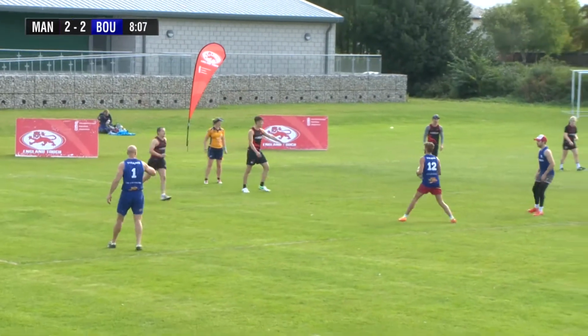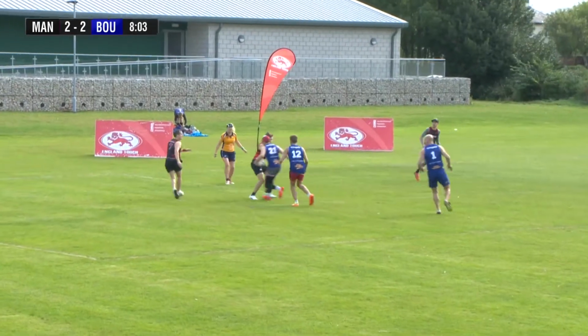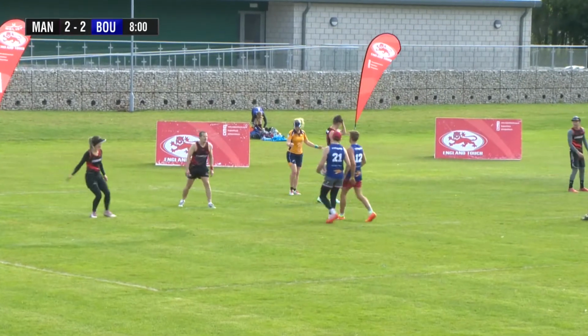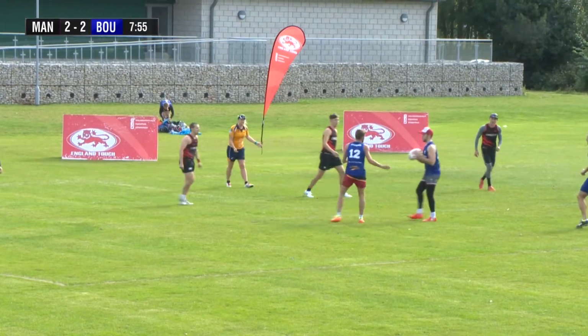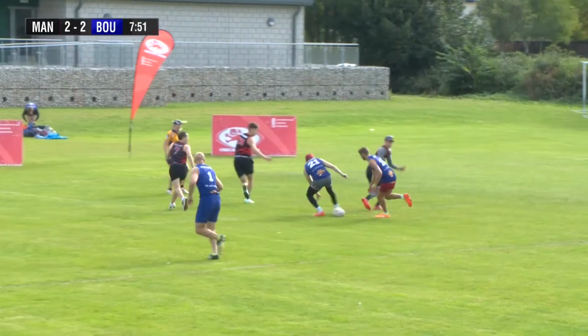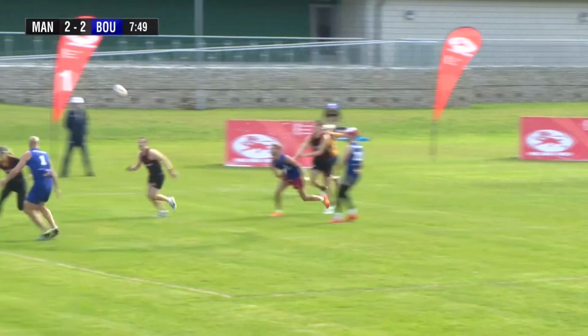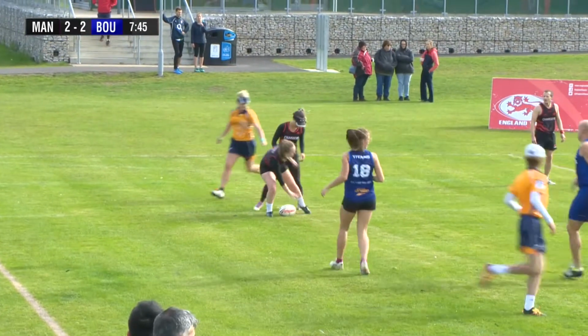Bournemouth again, just looking for the opportunity, trying to create the gap, but it's pretty much a solid wall. Manchester defence, the two mids for Manchester. Very big. There's the throw out wide to the wing. A mishandle, and that's Manchester ball.